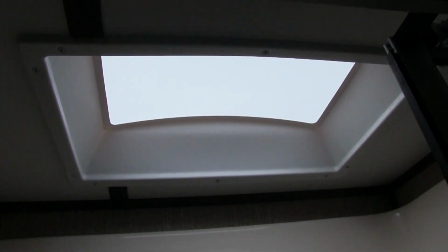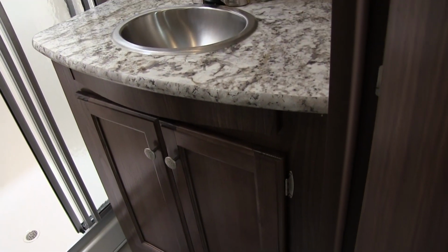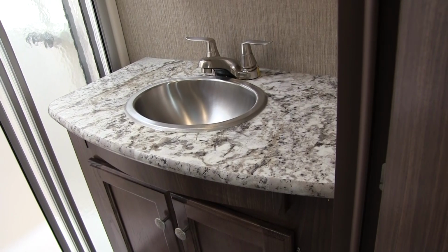Up above that, you will notice your big skylight. So not only does that give you a lot of additional light during the day, but it also gives you additional headroom. Right over here to the side is the mirrored medicine cabinet. You can see there's additional storage behind that. And underneath, your sink top and vanity with a stainless steel bowl.